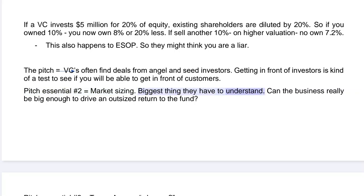Pitch essential number 2 equals market sizing. It's the biggest thing they have to understand. Can the business really be big enough to drive an outsized return to the fund?